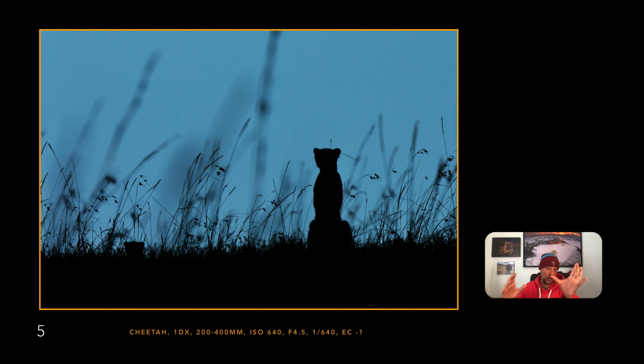So I shot through the grass with the manual focus there, 200, 400, 640, 45, all the numbers are the same. Minus one again, I'm on minus a lot with silhouettes to darken it off, and you can see there's a little baby on the left hand side watching mama hunt as well. And I gave that a lot of space because I just like the feeling of looking through the grass at a prey eye view, which is what I wanted to take there.